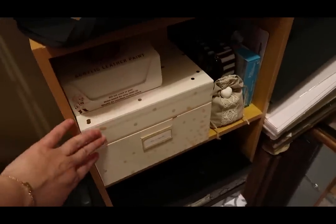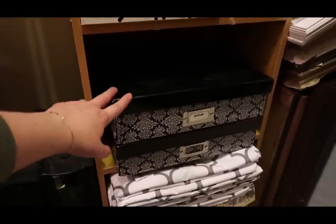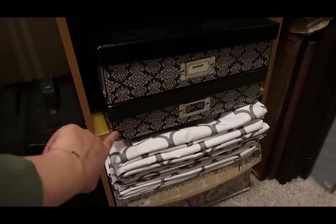And in here I have a bunch of dust bags, and then this is some handbag stuff, like handbag cleaning supplies. This is the handbag paint that I got for Christmas. In here I have my receipts for my handbags. These are some empty jewelry boxes, like James Avery and Tiffany, that sort of thing.